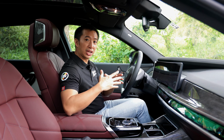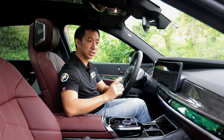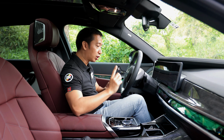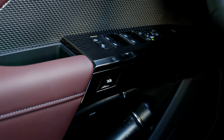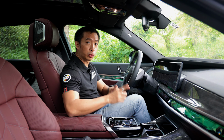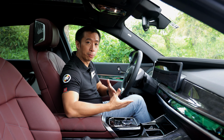Alright, so when you get in, you will see that to operate the doors from inside, you actually have three buttons, three possible options. First, we have the button here on the middle dashboard, which is for your automatic door opening and closing. Second, we have a black button right here on the door card itself for your manual opening and closing. And in case the i7 runs out of battery and you can't use those two buttons, we also have a third option, which is a manual lever that can be found underneath the door card here, tucked in right there, so that you can manually open the door.